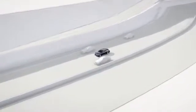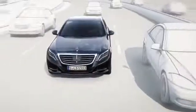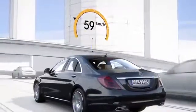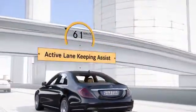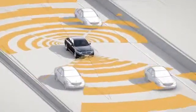In a new development, the system can also react if adjacent lanes marked with open lines are occupied and there is a risk of collision if the vehicle changes lanes. The system is active from a speed of 60 kilometers per hour. The camera identifies the road markings, while radar sensors monitor the traffic around the car.